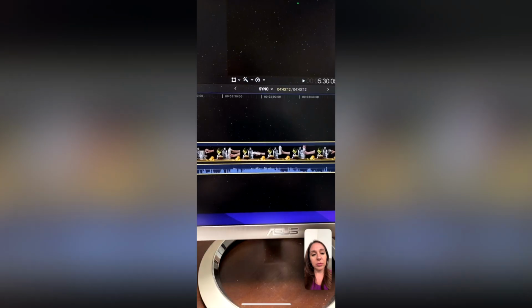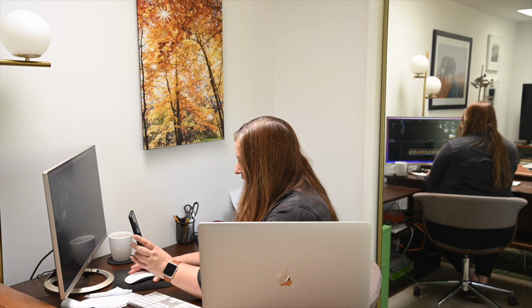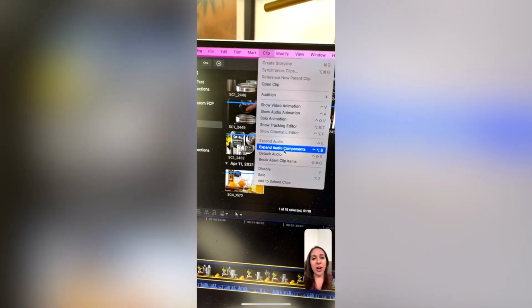Show me your screen and show me specifically what you're trying to do. Are you just trying to mute audio on a clip? I mean, yeah, muting audio would work. Hold on, I'm going to switch this around so I can show you. I want to separate these so I can just get rid of this or mute this. So it looks like you've expanded your audio a little bit, right? I did, yes. That was one of the things when I was clicking around. I forget where I went, but I clicked expand audio. I think it was up here. Expand audio components. Yeah. All right, right click.